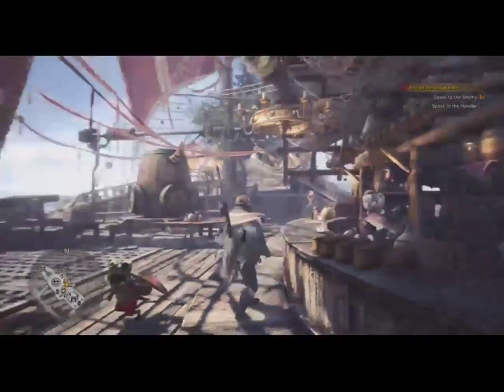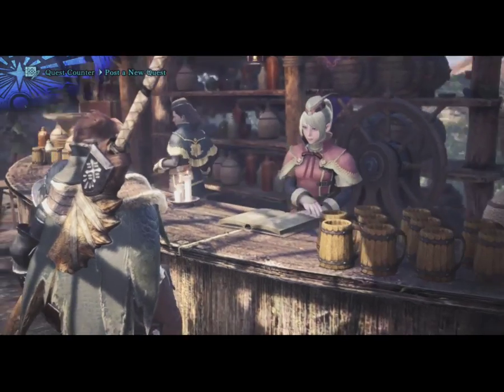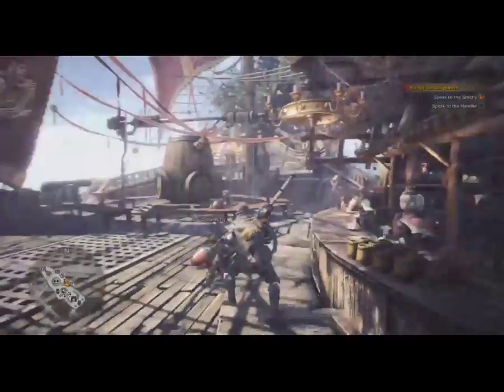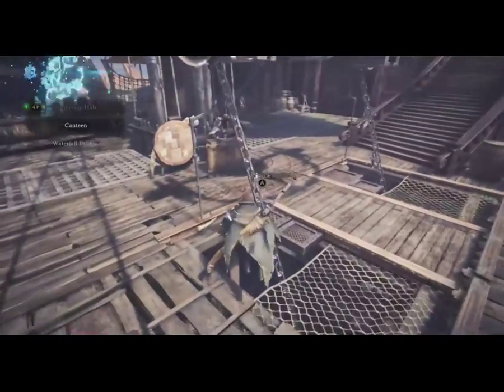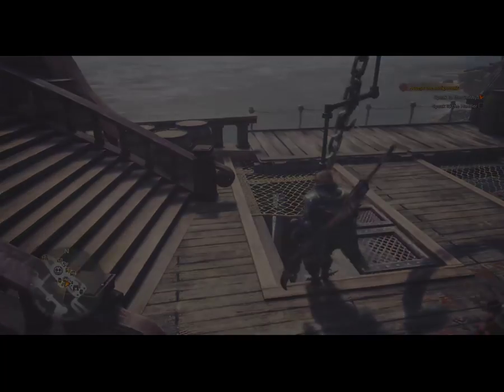I was thinking of doing that, but instead what we're actually going to do is go on a proper quest. Which we can't, because a proper quest is to talk to our handler. So let's quickly head down and... She's down in the canteen.